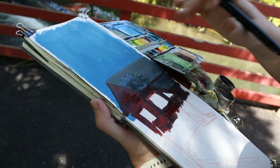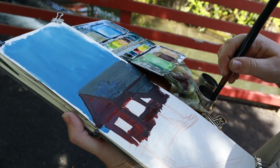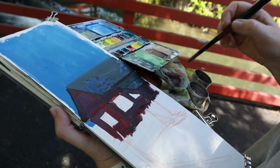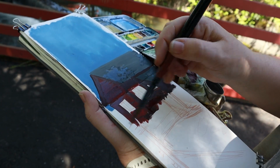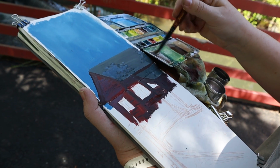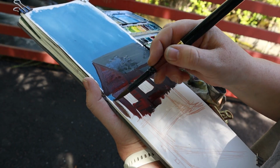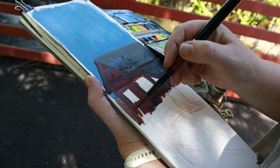Looking better. I'm just going to do some brown there. There's like another building behind it. Not super prominent. I just don't want to leave the space white.